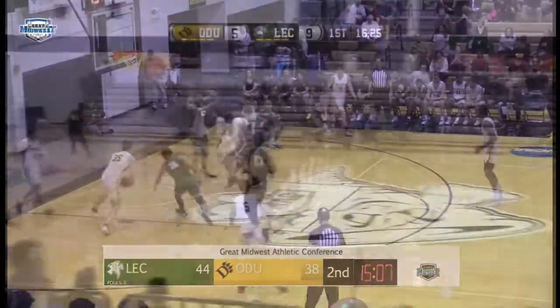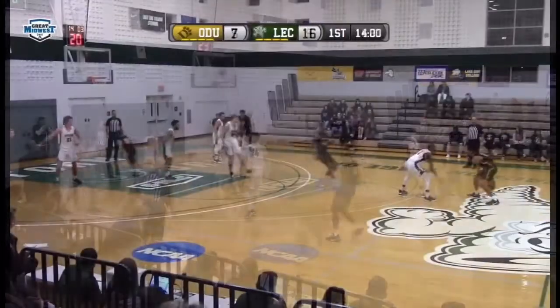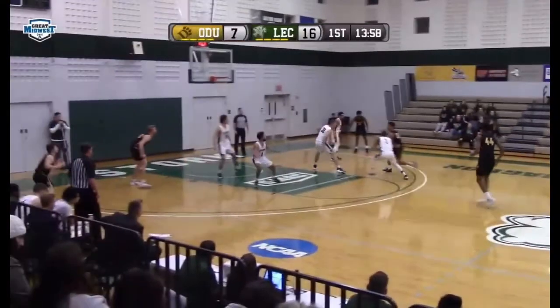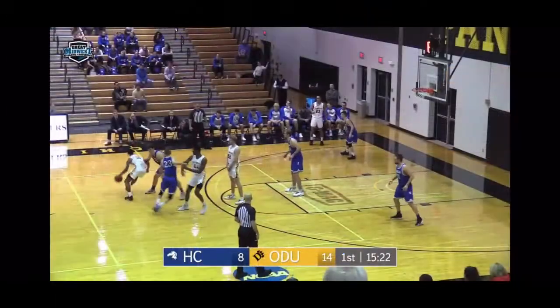He'll dribble his way into the lane. Crosses the timeline to Scott. Scott down low to Varents. He approaches 14 minutes to go in the first half. Scott goes over, left corner. Between the circles, dribbles to his left.